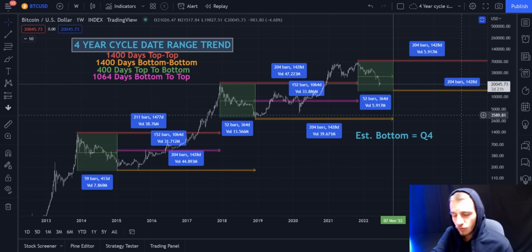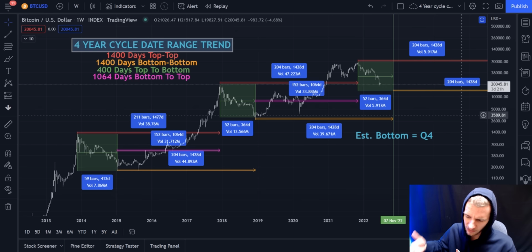The 4-year cycle is based on the halving. As you guys would know, Bitcoin has a mining halving that happens every 4 years. It happened in 2012, 2016, 2020, and the next one will be happening in 2024.